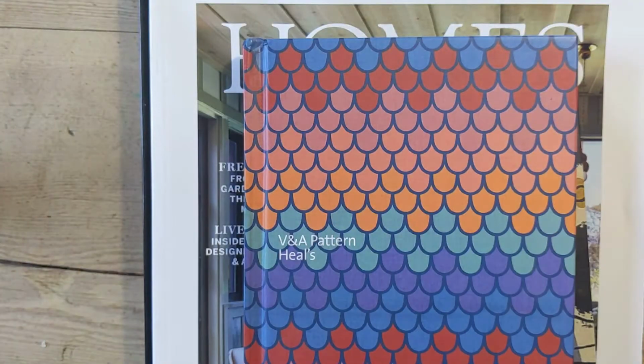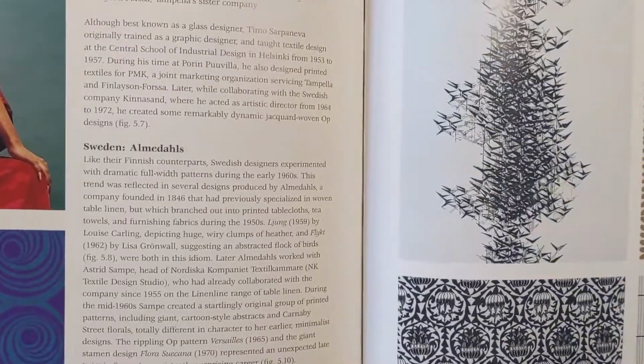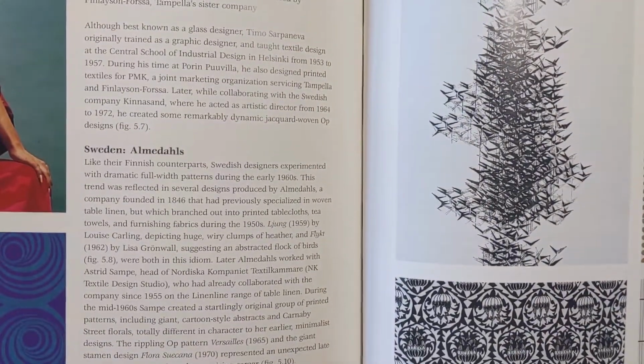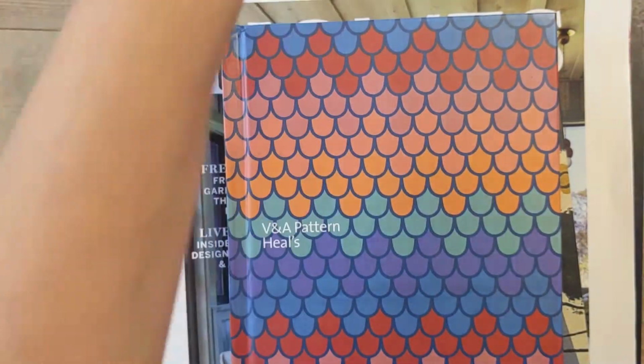There's a wealth of different patterns in here, spanning different eras and very different styles.